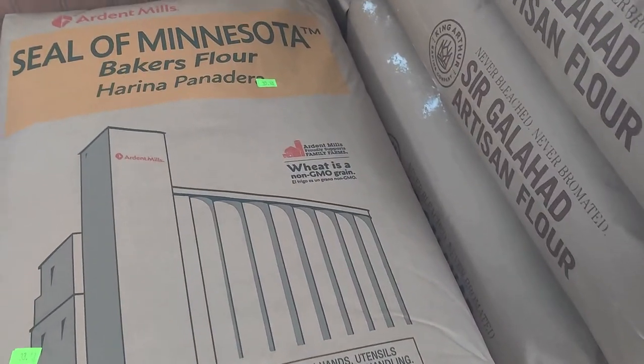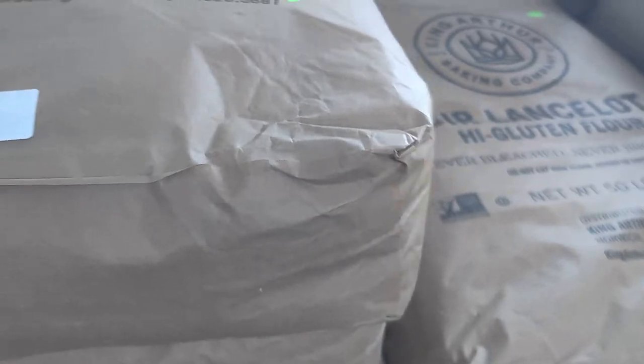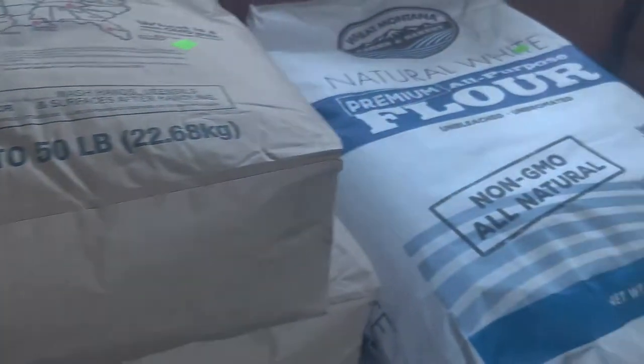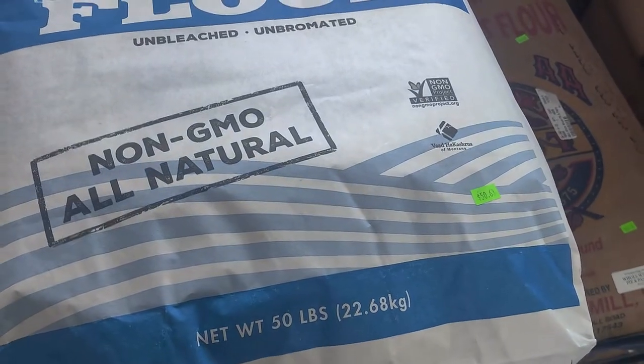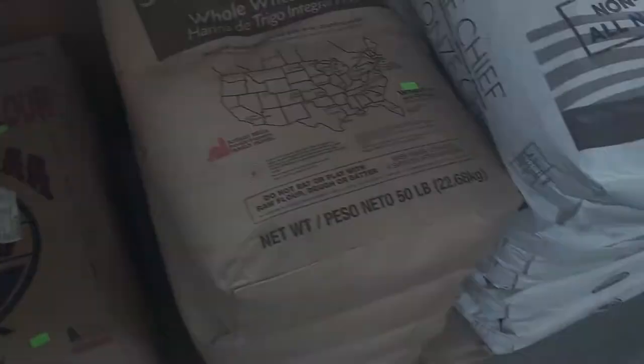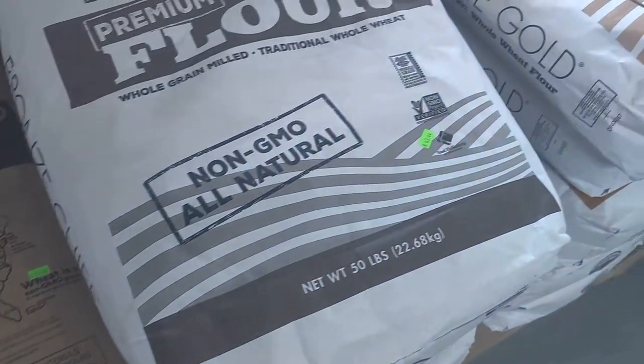So I'm trying to compare the prices on these. What I normally get is the most expensive one they have, which is the Wheat Montana, but it's $50 for 50 pounds, so I have to reconsider which one I get.